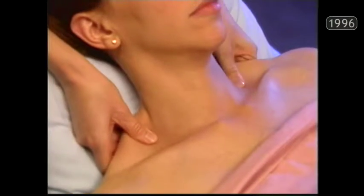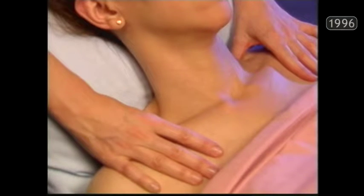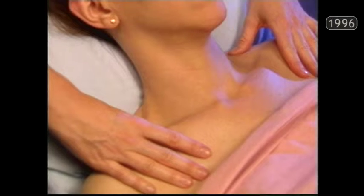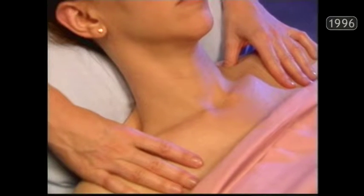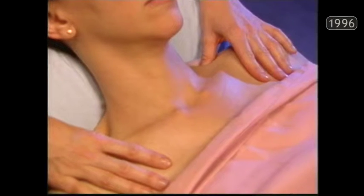Next, I use a holding point or a trigger point on the upper shoulder muscles. Place your thumbs on top of both shoulders close to the neck. Using firm pressure, press down and in to the upper shoulder muscle, holding for 10 seconds.